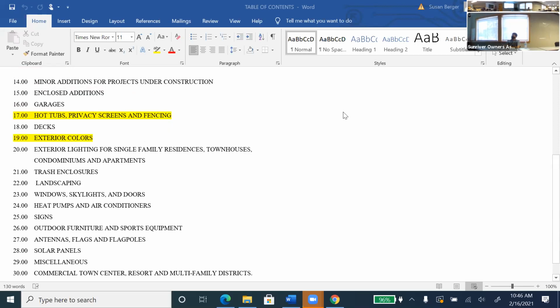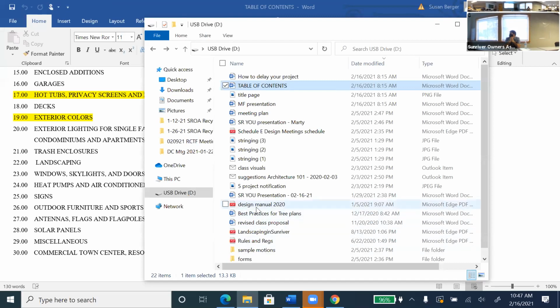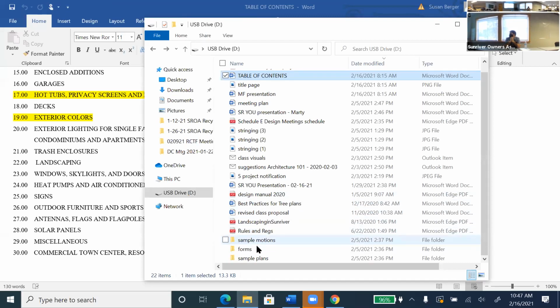Okay, the last item is the appendix. I didn't get it on that list, but it follows section 30. And this is another one that's oftentimes overlooked. In this section, you'll find the checklist for plan review, which tells you what your plans need to look like, what they should include, what the site plan should have, what the floor plan should have, what details should be on the elevations. So it basically addresses all the exterior features.